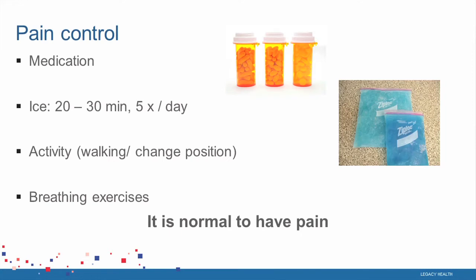As the orthopedic care coordinator mentioned, it is normal to have pain. I like to highlight this slide because it will give you some strategies to help with pain control. Here are 4 things you can try. The first, of course, is medication, and this will be prescribed by the doctor. Another option is ice. You will want to ice for 20 to 30 minutes at a time. After you take the ice off of your hip or knee, you want to not ice for at least another hour, meaning take a break from the ice. You can ice throughout the day using this technique.